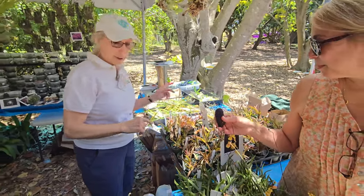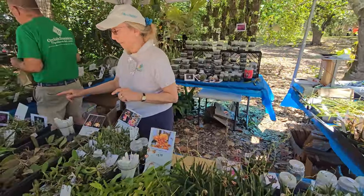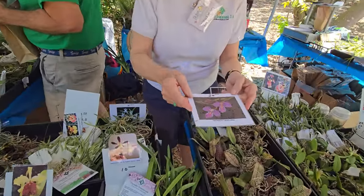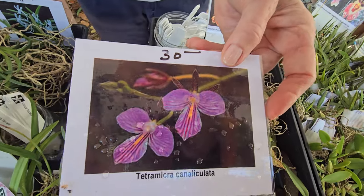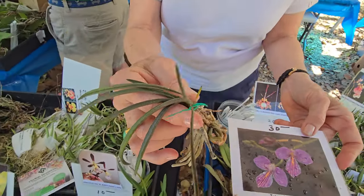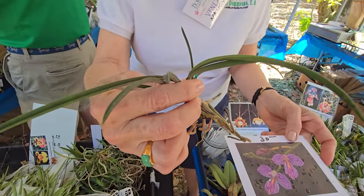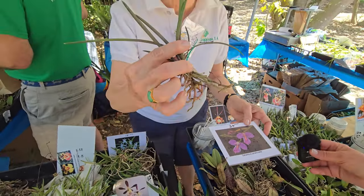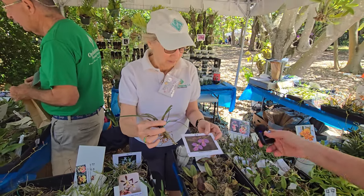And the other native we have is the roots look rather dry. This is another native, Tetramyca cataliculata. And we have those in bundles. These also grow stuck on trees. When you see an orchid that has a very narrow leaf like this, you know it can take high light. Because if you figure what the footprint of light, it's very small, so it can take a lot of light.